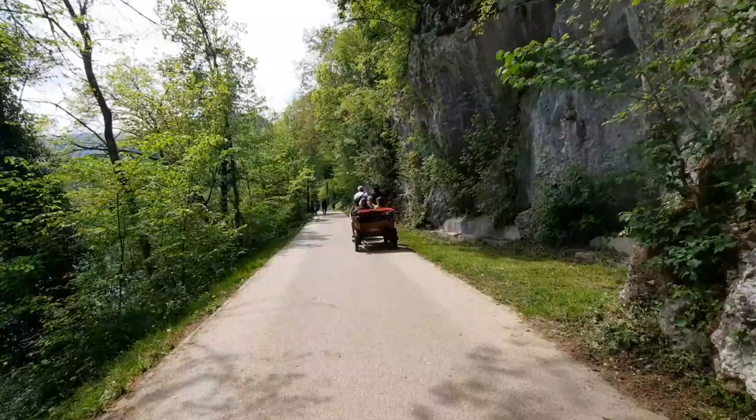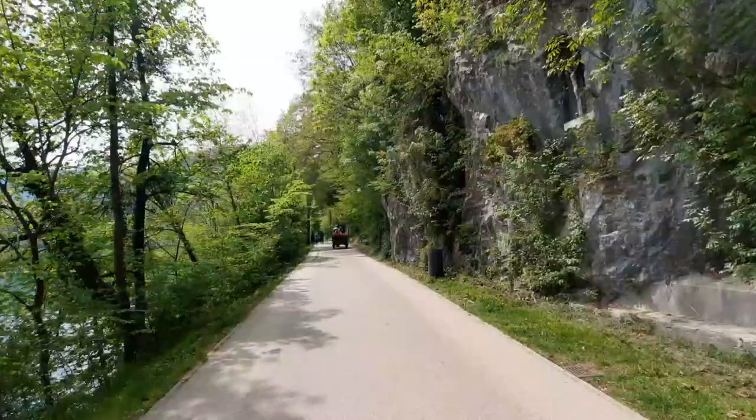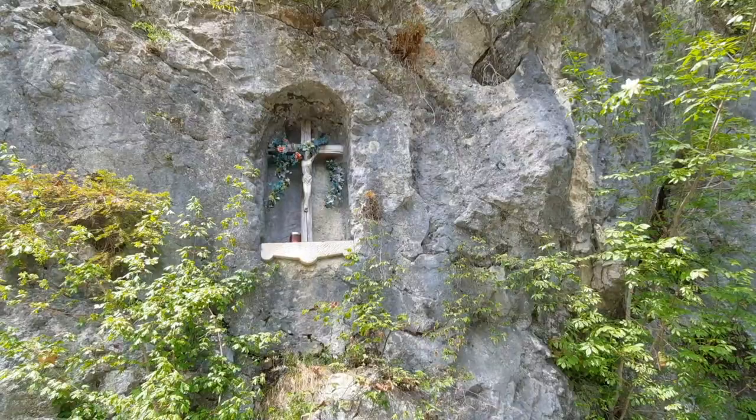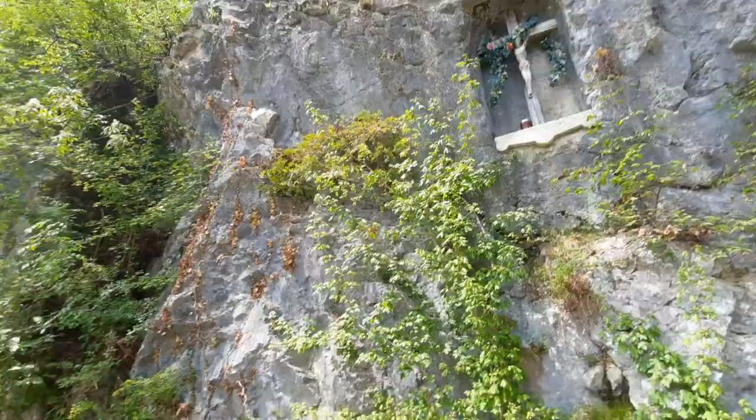Of course, Russians or Ukrainians, they take the expensive things. And here in the wall, you have Jesus! Jesus! So it's like an altar in the rock.